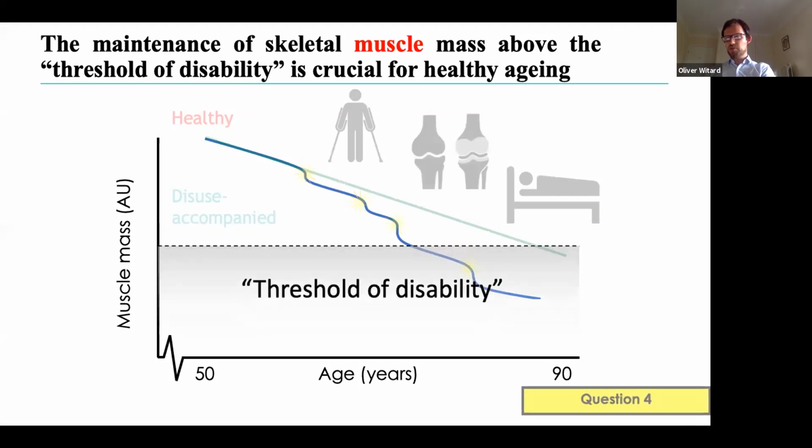And once a critical level of muscle loss is reached, often referred to as this threshold of disability, the likelihood of multiple detrimental health-related consequences dramatically increases, including reduced mobility and loss of independence, increased risk of falls, and increased risk of bone fractures.